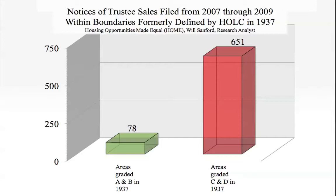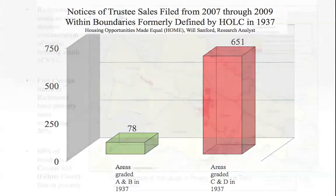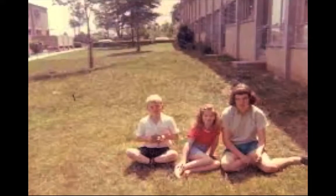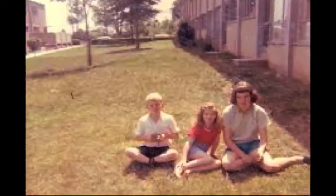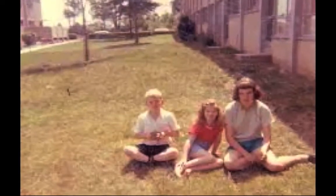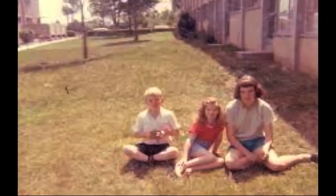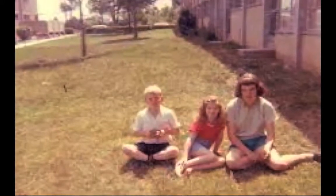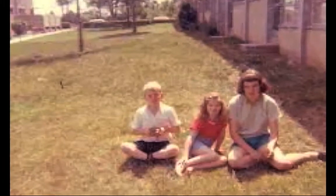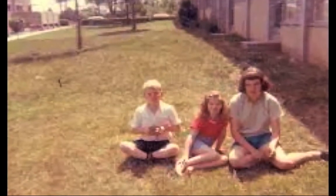The red and yellow areas from the HOLC map are merged here in the red column, representing foreclosures during the recent recession. Notice that many of today's public housing units are built in those same red neighborhoods of yesteryear. In its early years, public housing was occupied by factory workers, teachers, and other employees who regarded it as a stepping stone to home ownership. Over time, changes in local and national policy profoundly altered their character as the poorest of the poor, predominantly black families, were concentrated in these developments.